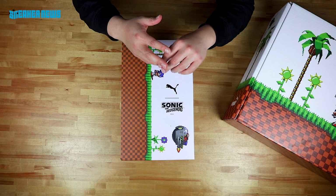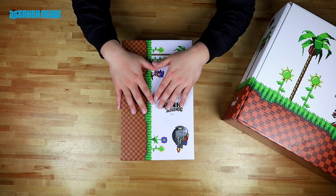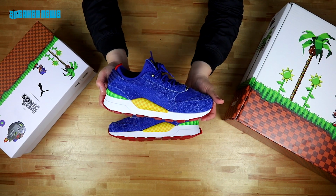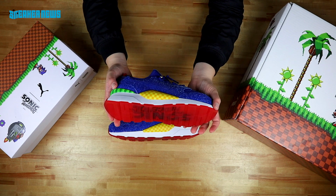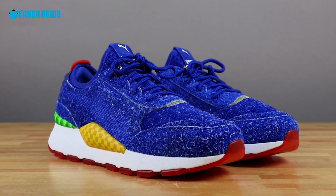You've already seen that original white, black, light green colorway come out already. Those are already sold out. So this is the Sonic the Hedgehog colorway of that shoe. This is the Puma RS-0 Sonic the Hedgehog colorway. As you can see, it's decorated in some very Sonic blue themes, and there are other little details that nod to the video game itself, specifically the first stage in that game.